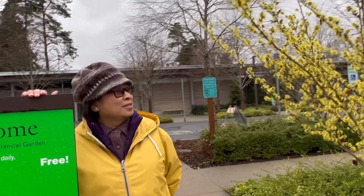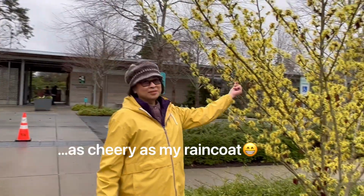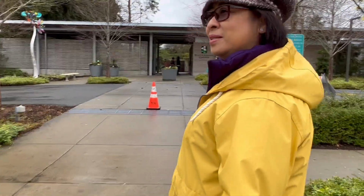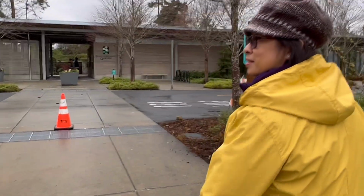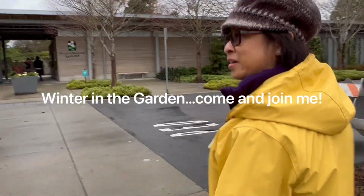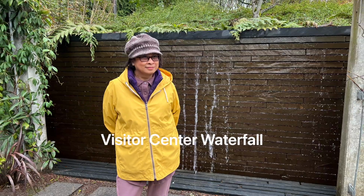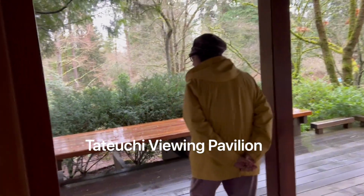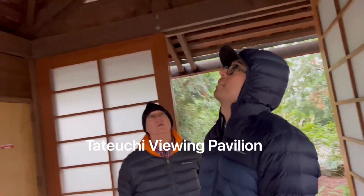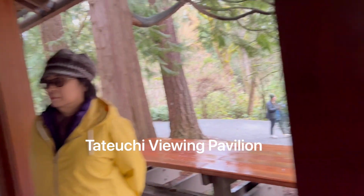See, look at the surroundings. We have yellow flowers here, so beautiful, and fresh air. This is open every day, and it's for free. So let's get inside and explore the area. Built, looks solid. There's a little rest area here.